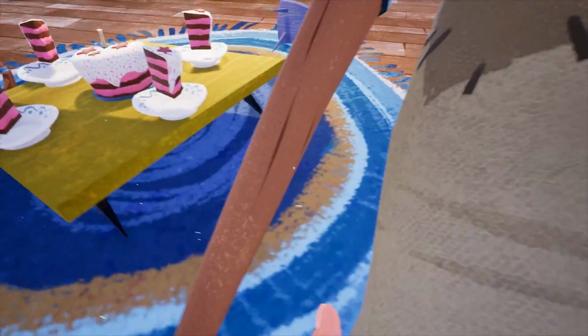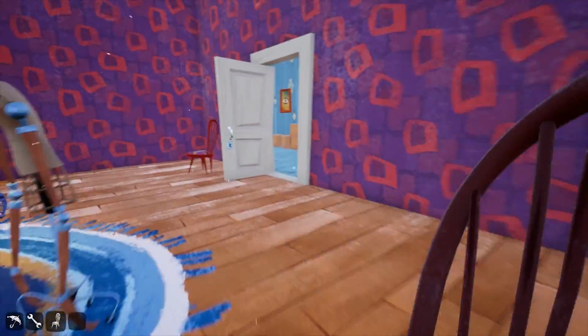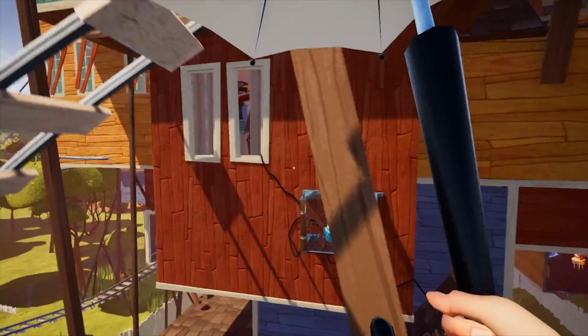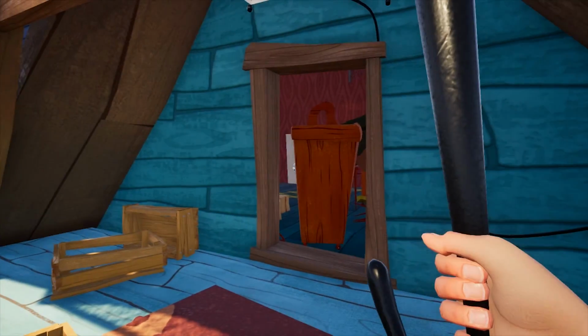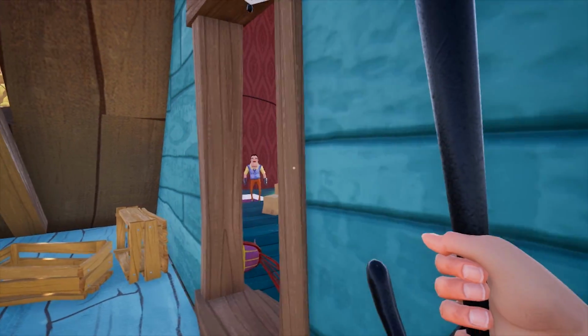Let's put this guy in for a little bit of cake. There we go. They're looking down at it. They must like cake. Was there a mannequin over here? I got that one. Might be one in this room. Oh no. Is there one over here? No. Neighbor's in here though, isn't he? There he is. Is he moving? No, he's good.